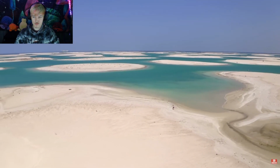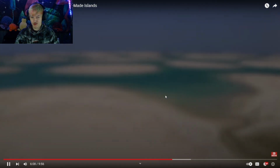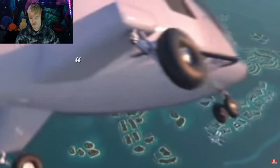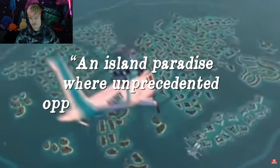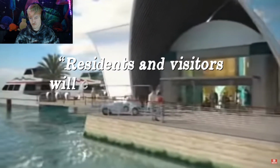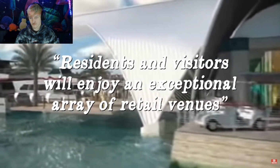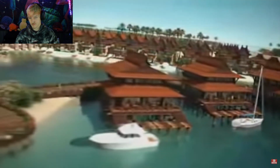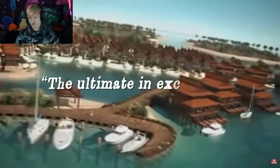Project should be completed in accordance with Dubai's 2040 master plan, which might still be sooner than the most catastrophic of the 4 man-made islands, the World. The 2003 promotional video for the World described it as an island paradise where unprecedented opportunity can be found, before going on to state that residents and visitors will enjoy an exceptional array of retail venues.